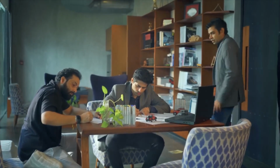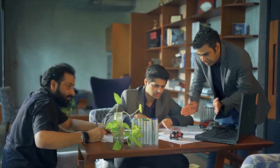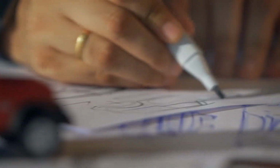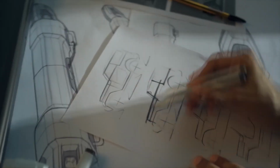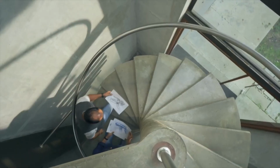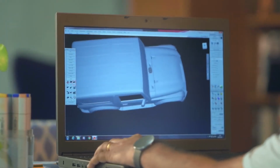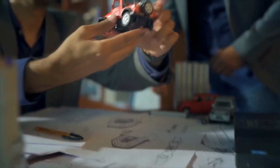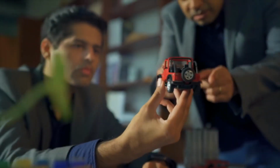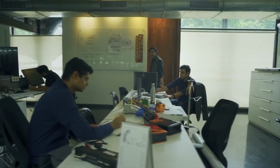No product is a one-man job. It's a team of people who work on making it happen. Design development is a long process. Your thematic direction, to your theme sketches, your concept sketches, your emotive renders, and from there you go into CAD and actually building prototypes of the vehicle, scale models, full-size models, and then keep refining them. So that's the process of design.